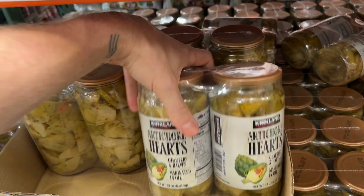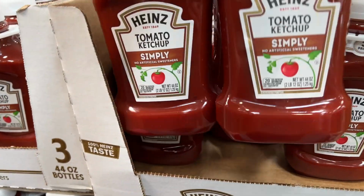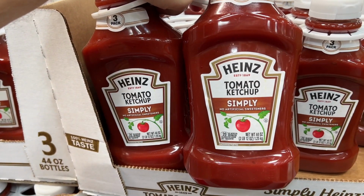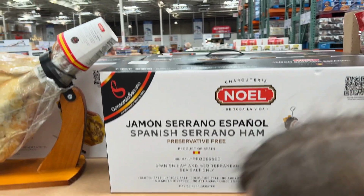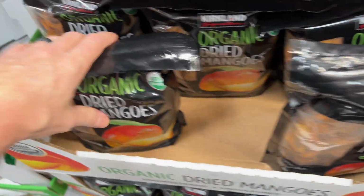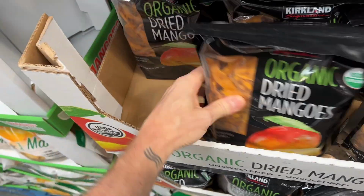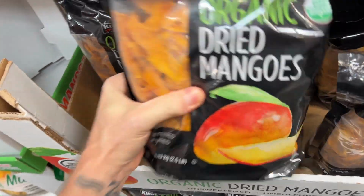Artichoke hearts. And the best sauce ever. Ketchup. And this is the Simply one with no artificial sweeteners. It's the Michael Jackson edition. Get it? Organic dried mangoes. We've gotten them a couple of times. You have to feel up the bag because sometimes they're just super dry and nasty.